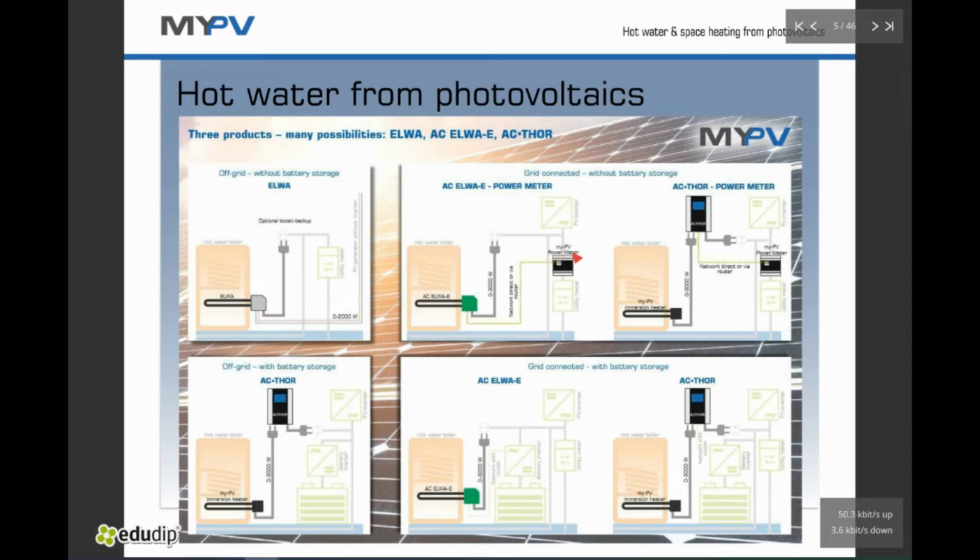So this small unit is installed in the feed-in point, and it measures the excessive power on all three phases. It also works in single-phase systems. And usually the power meter and the AC ELWA-E communicate via an Ethernet network. It's also possible to connect them directly, no problem.